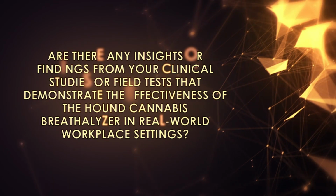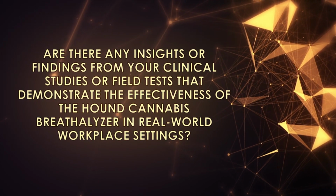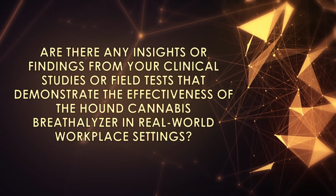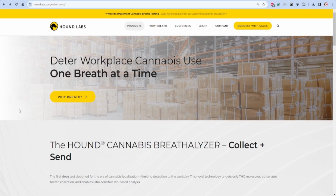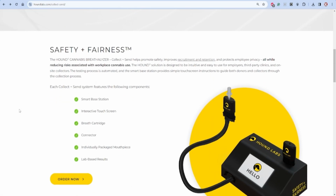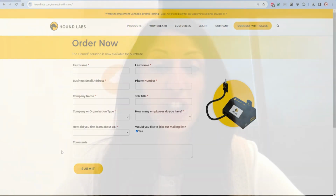Are there any insights or findings from your clinical studies or field tests that demonstrate the effectiveness of the Hound Cannabis Breathalizer in real-world workplace settings? It is. Our Hound Breathalizer is available for sale at this point in time, and we have started to use it with a number of employers. We've got a large number of systems that are already deployed in the field, and we are getting results to those employers from our Quest relationship.